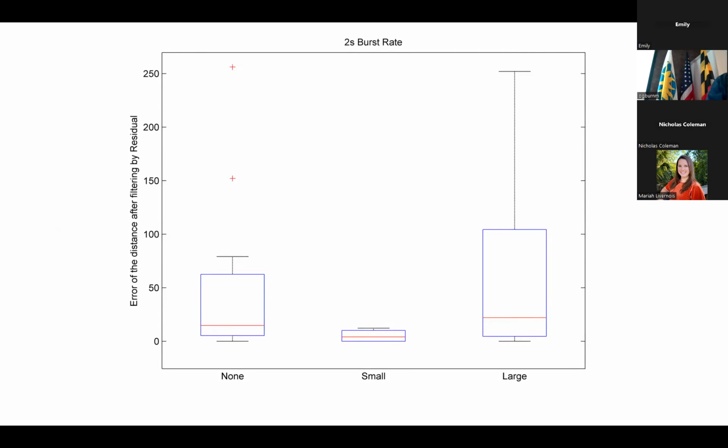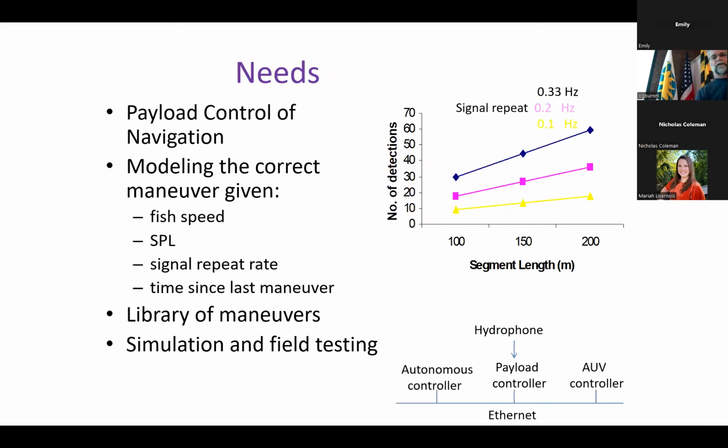Doing it by residual, which seems to be the best one. You can see the small maneuver worked especially well. I think that's because there's less time in which the aperture is formed.